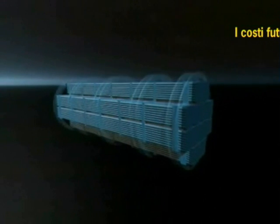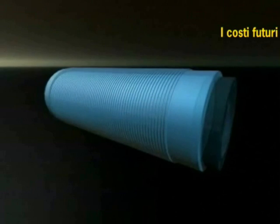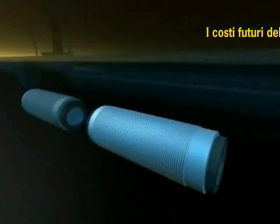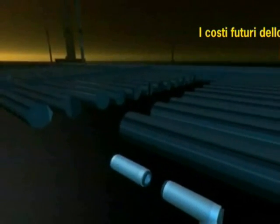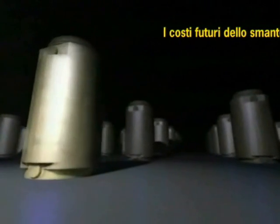One proposal is to encase the fuel in lead, steel and copper canisters before burying them in stable geological formations deep underground and backfilling the tunnels with remote piloted vehicles. But in time, the waste will escape even this containment. After 60 years, there's still no foreseeable solution to the nuclear waste problem.